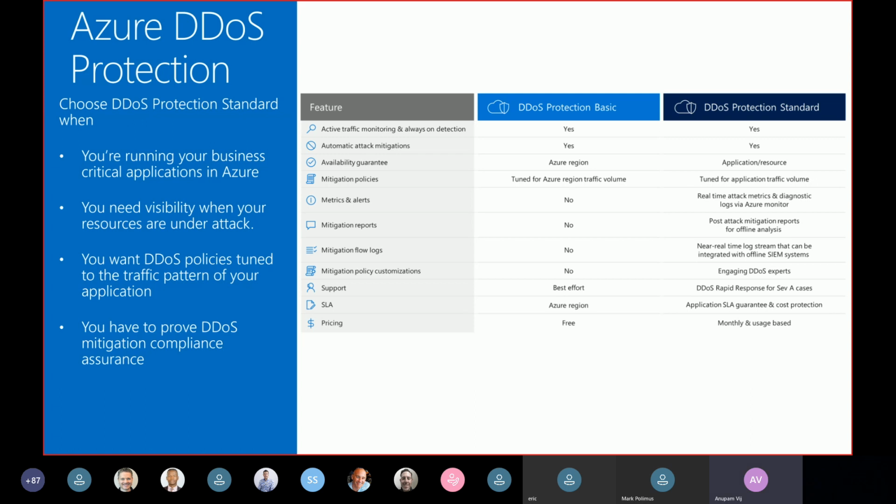volume. In addition, as discussed, with DDoS Standard, if your application goes under mitigation, then you get near real-time visibility into the attack metrics and analytics, as well as the SLA and the cost protection. Talking a bit more on the cost protection, what it entails is, let's say that you have deployed a virtual machine scale set, and the initial deployment of that virtual machine scale set was 10 VMs. As your application was under attack, if that virtual machine scale set scales out from 10 VMs to 100 VMs, if you're onboarded to DDoS Standard, you won't have to worry about the cost of those scaled out VMs. You'll get the cost credit back.